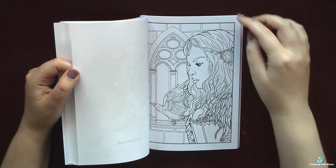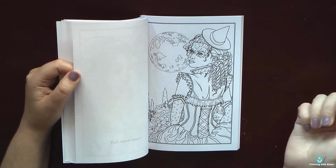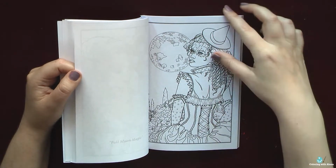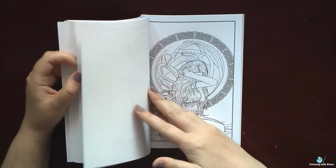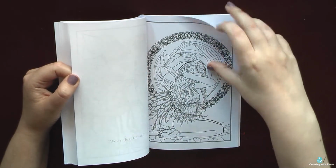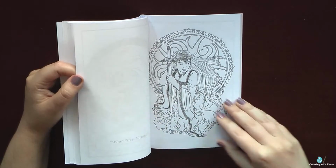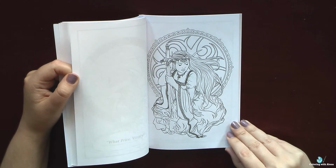For me, this Gothic book is the most interesting and most inspiring. It's a pity that it didn't arrive in time for Halloween because it has a very nice selection of Halloween pictures with pumpkins and witches, but anyway, I can color them next year.